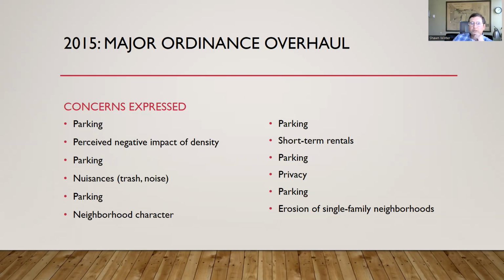So when the community was going through this process, obviously there were a lot of concerns expressed. I'll just run through them, and they're probably the ones you would expect most often. Parking, perceived negative impact of density, nuisances, which we already regulate, like trash and noise, neighborhood character, short-term rentals, privacy, and erosion of single-family neighborhoods, which there's a lot of potential opposition to.